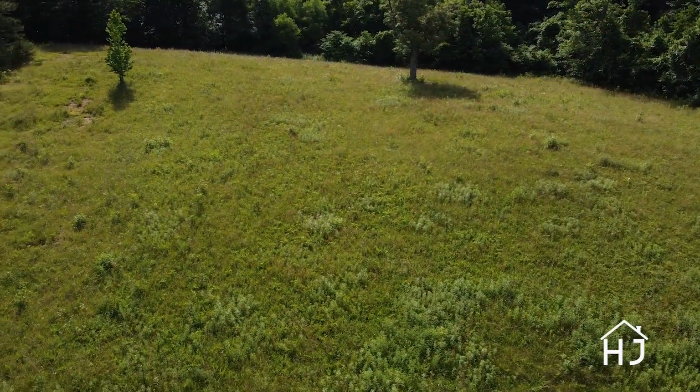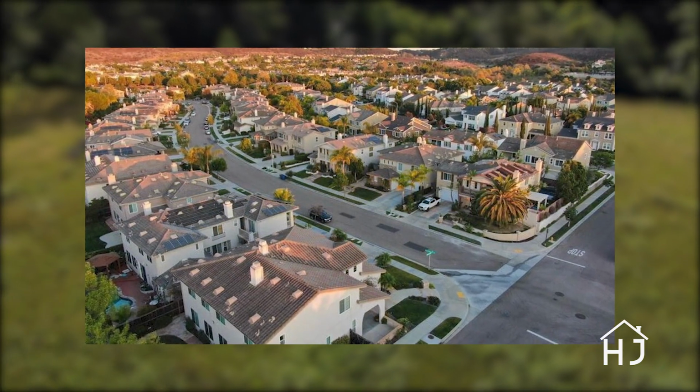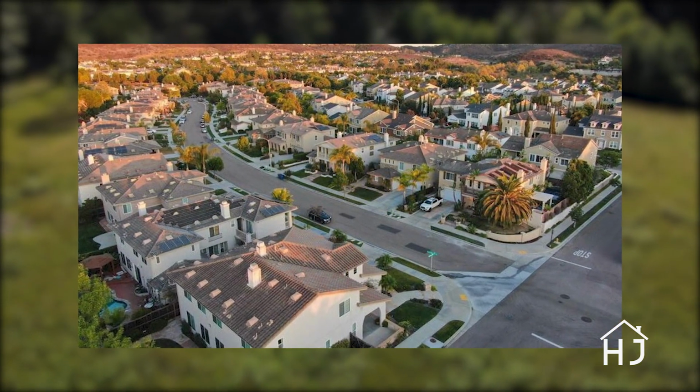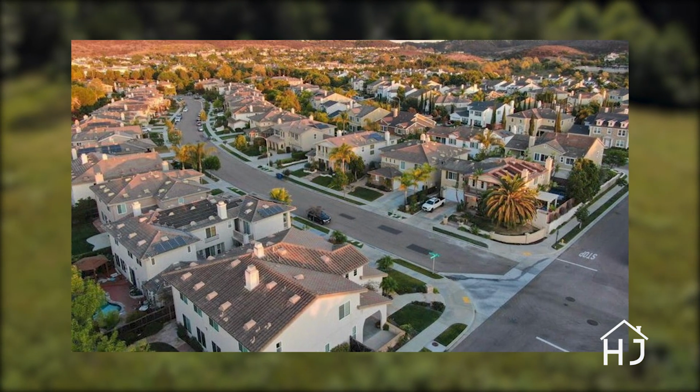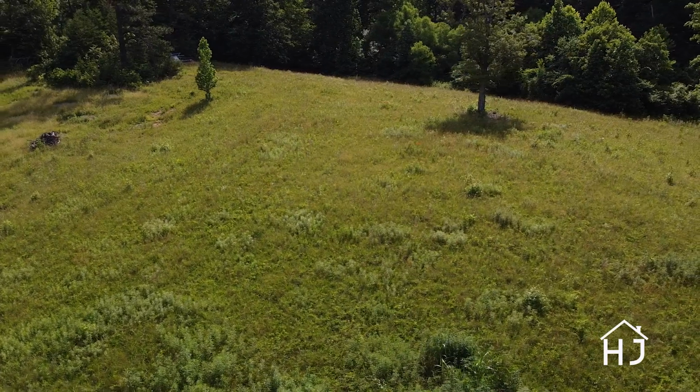Actually, interestingly, fun fact for you, more than 21 million households in the US use a septic system, not public sewer. And most of that is in New England and the deep south. There you go. So within Sevier County, let's talk about what exactly this looks like.